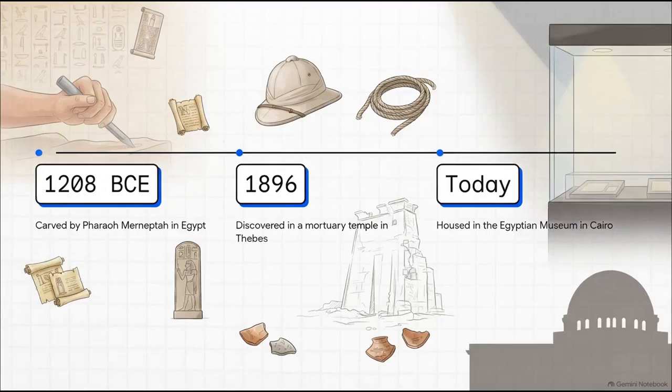To really map out this artifact's epic journey, let's look at its timeline. The story kicks off in 1208 BCE, when the stele is first carved. Then we fast forward to 1896, the golden age of explorers. The massive stone is dramatically unearthed in a ruined temple in Thebes, feeling exactly like the start of a quest for lost treasure. And finally, we track it to its resting place today, the Cairo Museum.